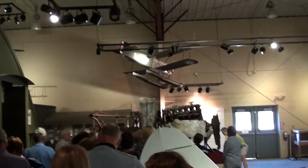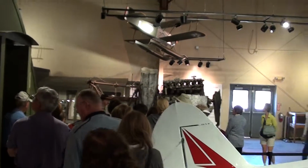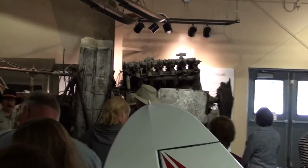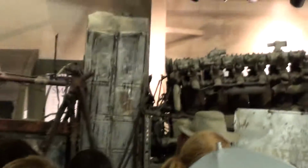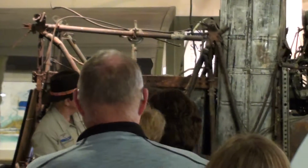When I was a kid, there was an aviation museum down at the lake here that I used to go to all the time, but it burned down in 1973, so we lost all the airplanes that were in it. This is the only thing that came out of that fire. As you can see, this was basically a flying gas tank. There was a gas tank under the engine, a gas tank behind the engine, and a gas tank underneath the pilot.